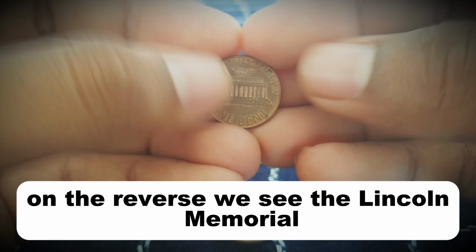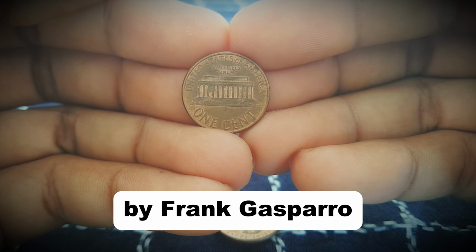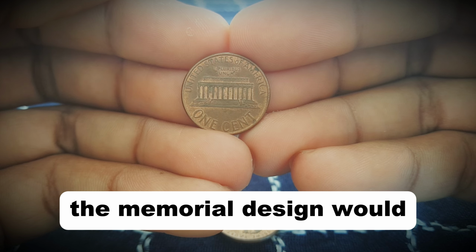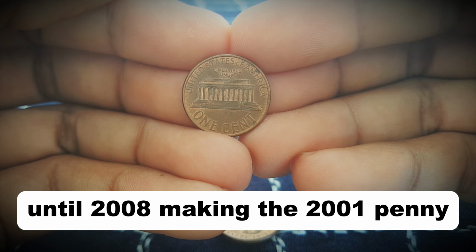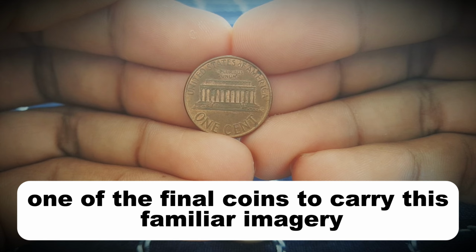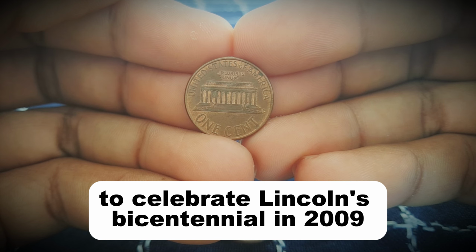On the reverse, we see the Lincoln Memorial, a design introduced in 1959 by Frank Gasparro. The memorial design would continue to appear on the reverse of the penny until 2008, making the 2001 penny one of the final coins to carry this familiar imagery before the design changed to celebrate Lincoln's bicentennial in 2009.